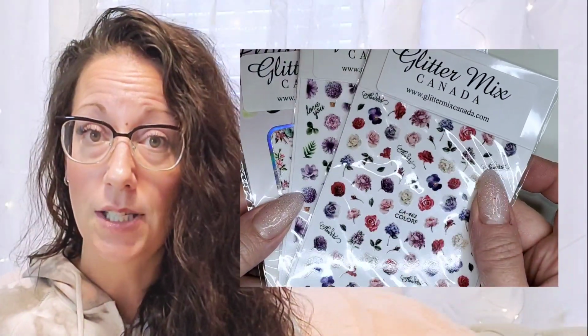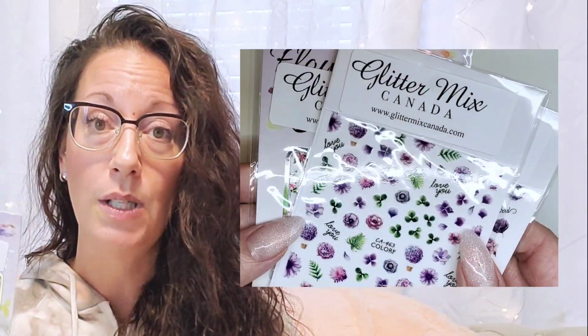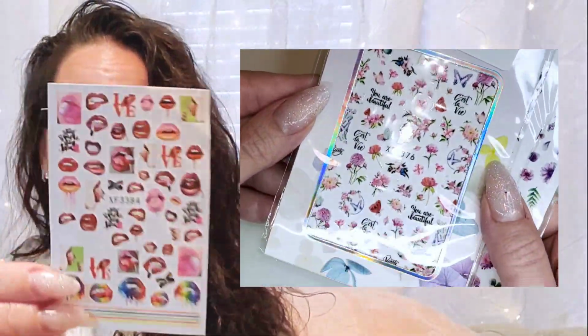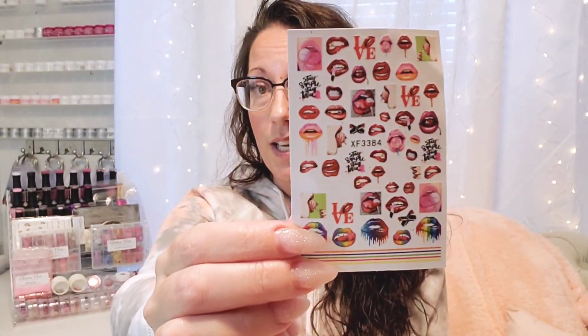All right, guys, so number 4 is another Glitter Mix Canada item, or 3 items, I should say. These were in the little goodie box that they sent me that I absolutely love. There was also another one I will show you guys here, and I actually used this one. I haven't used these floral ones yet, but I have used these little lips. I did a little TikTok video, and I'll have to post that in the corner here because I forgot to take photos and videos for Instagram after I did her nails. I was just so excited about the TikTok video that I forgot.